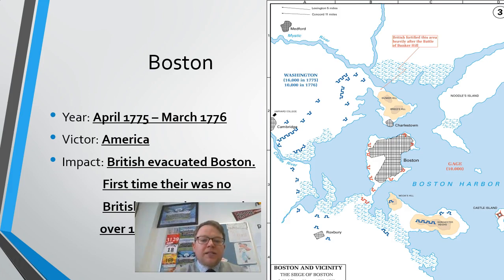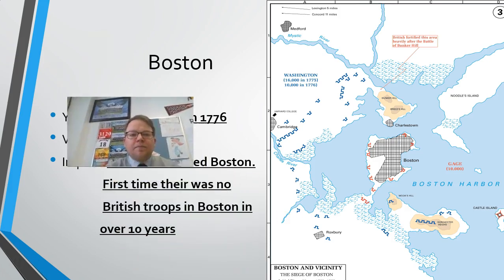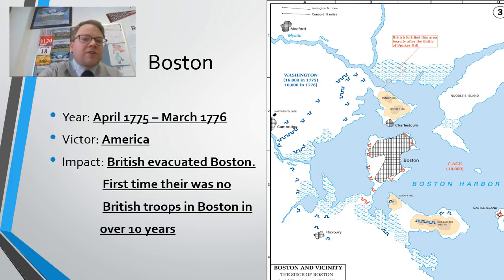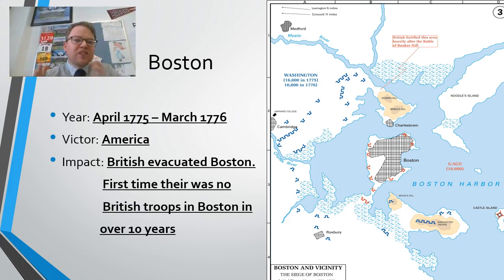The Battle of Boston is not really a battle, so to speak. It's almost like the game of Risk. There's troop movements involved. There's not a lot of skirmishing and a lot of firing, and it became apparent to Britain that it probably wasn't worth trying to keep this city, at least not yet. All of the British forces, as you can see, are occupied into one small peninsula, and they are basically surrounded by George Washington's troops, which are going to number up to 16,000 soldiers.